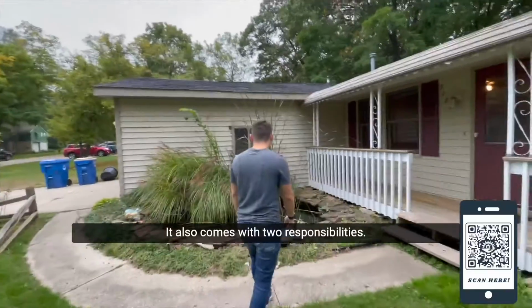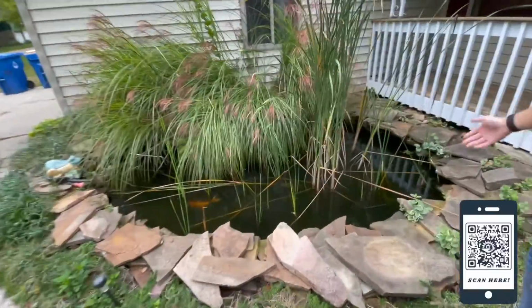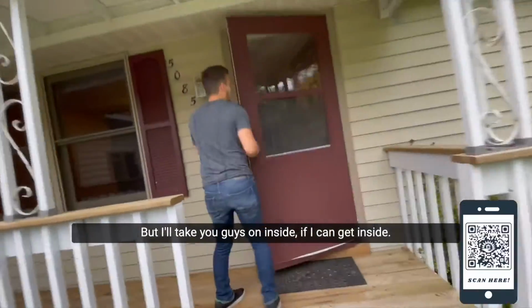So it also comes with 2 responsibilities. I mean, 2 koi fish. There's one over there, there's another one. But I'll take you guys on inside. If I can get inside.